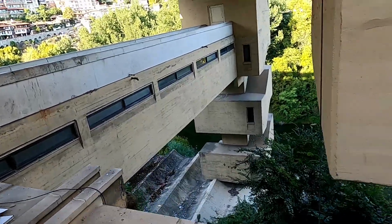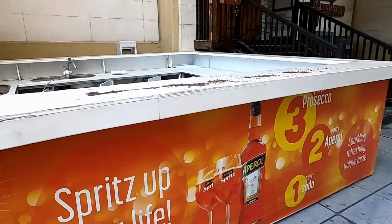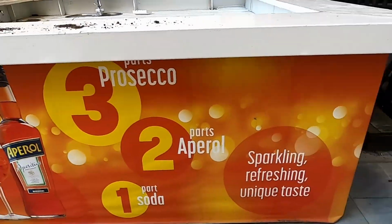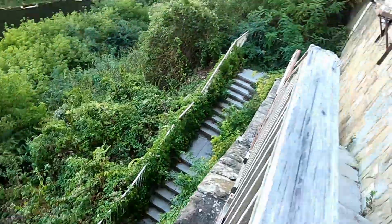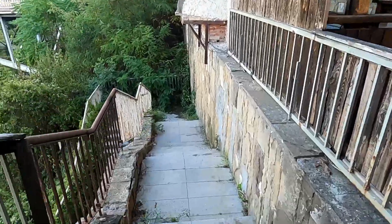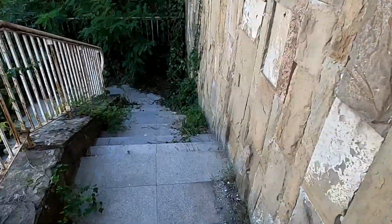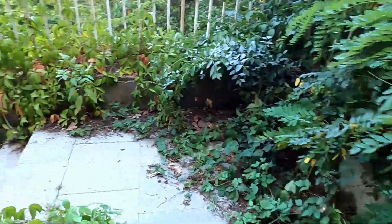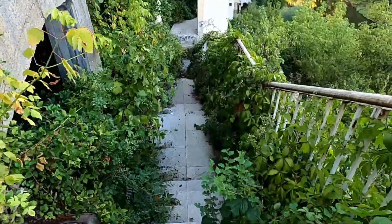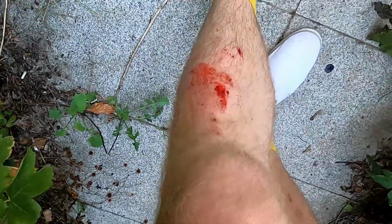It looks like it closed very recently. The bar is still here. Maybe it's even a casualty of the coronavirus crisis. Here's the way down. Let's see where this takes us. Slightly overgrown, but it's manageable, even with my injured shin, which I messed up in the fortress.